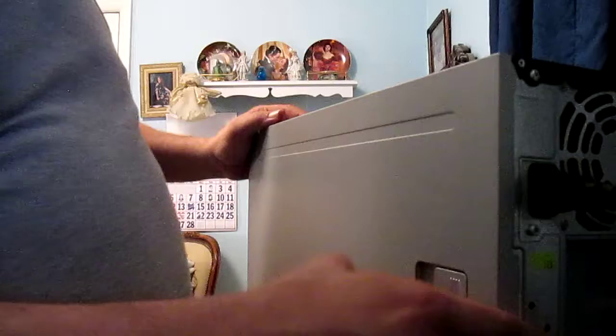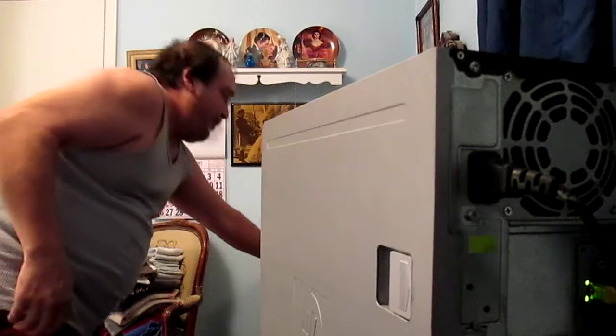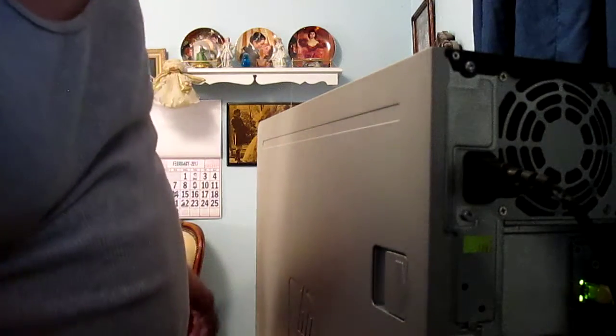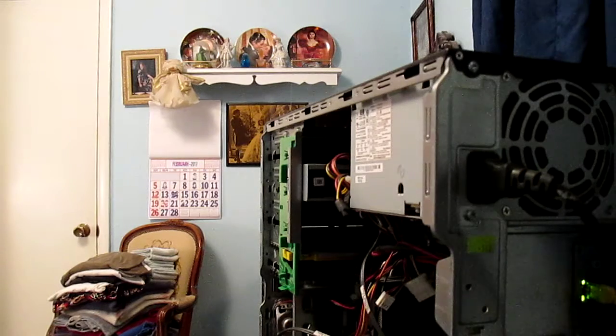But look inside here. Hang on a minute, give me just a second. See if I can get it turned around. Try to get y'all a look on the inside here. This here is pretty ancient. I mean, it's still kicking. You can see the lights and everything on. I'm using it right now, to be honest with you. There's my hard drive.